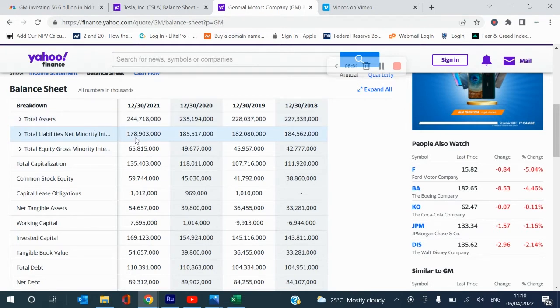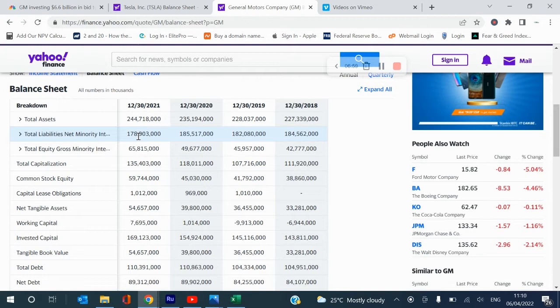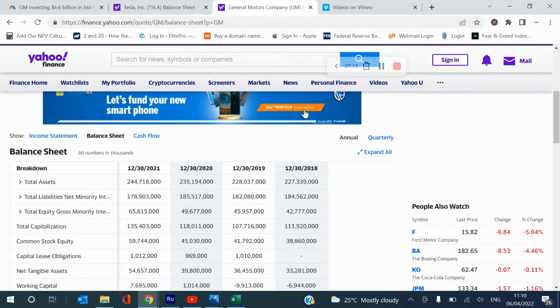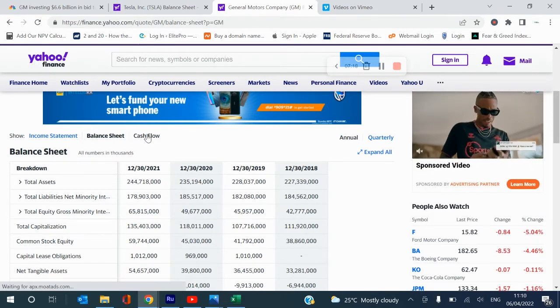Then the liability here is 178 billion. This is like half of the liability for Tesla, but in market cap, Tesla is like 4 times or even 10 times of GM. But this is the liability here, 178, about 188. Let's go on to the cash flow. Let's see if they're liquid. Let's see their free cash flow.